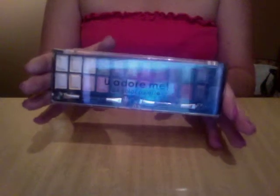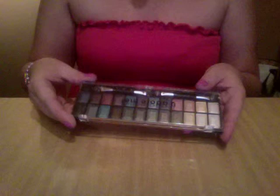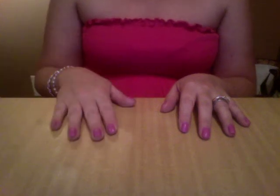Oh my gosh, Tori, I am just so happy and overwhelmed. You did such a good job. Thank you so much. This is the You Adore Me 24 color palette. And it looks like this. And obviously there's 24 colors in it. I don't have any of these big BH Cosmetics palettes or anything like that. So now with all these colors, I'm going to be able to do whatever I want. So thank you.